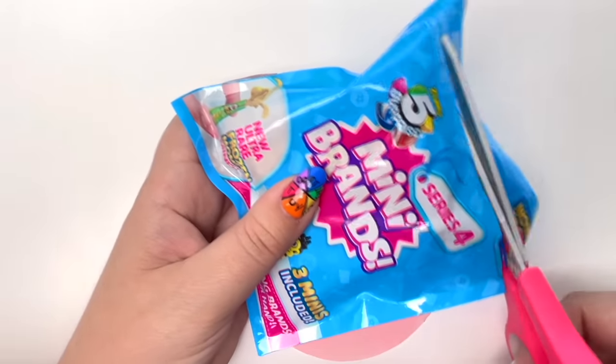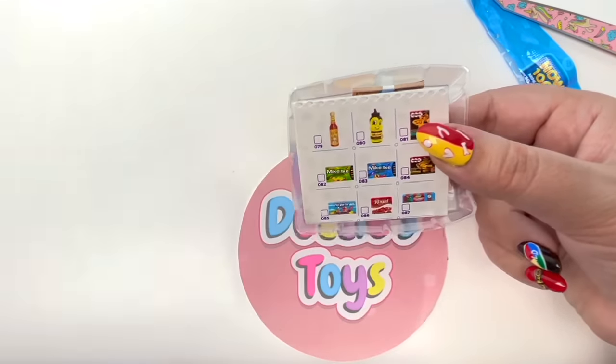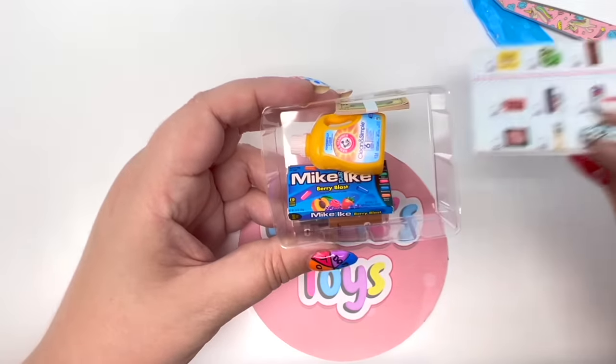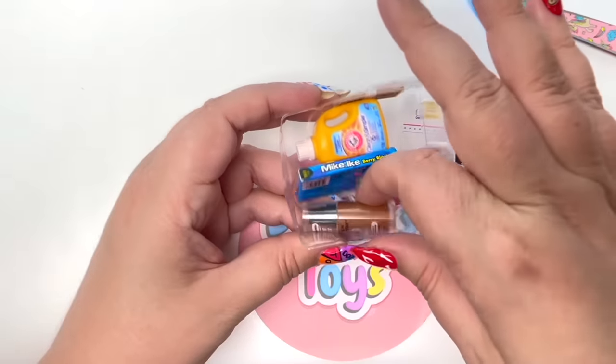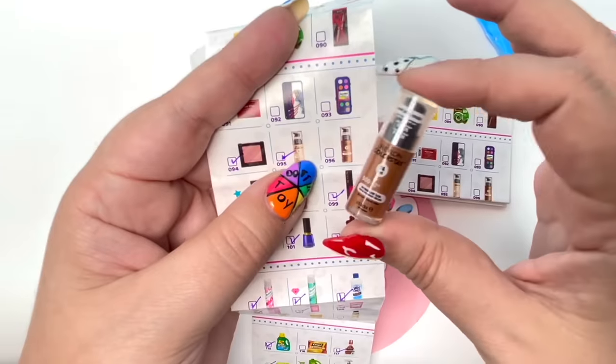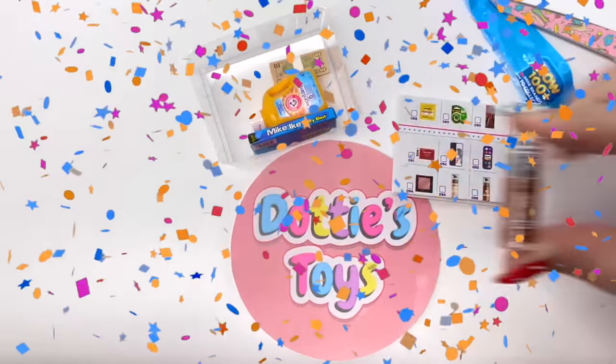All right. Okay. So here we go. Let's take it out. Ooh, okay. One, two, three. Ooh! Oh my goodness, you guys. Oh my goodness, my goodness. I think we found a brand new piece! And we totally did! Yes, yes, yes!